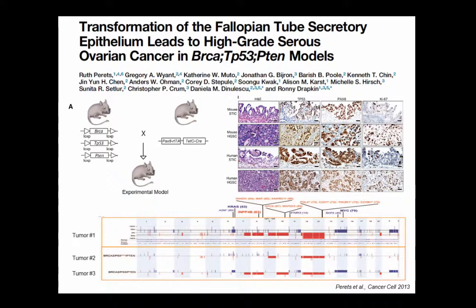And so this is just a summary slide where we saw that by knocking out P53, BRCA1, plus or minus PTEN, we could recapitulate the emergence of STIC lesions that looked a lot like the STIC lesions we had described in humans, and invasive disease. But the question that we were most interested in, and the caveat that a lot of people raise with mouse models, is how well does your model recapitulate the genomic complexity of the human disease? And I told you ovarian cancer is characterized by widespread disarray essentially throughout the entire genome. So how well did our model recapitulate this?